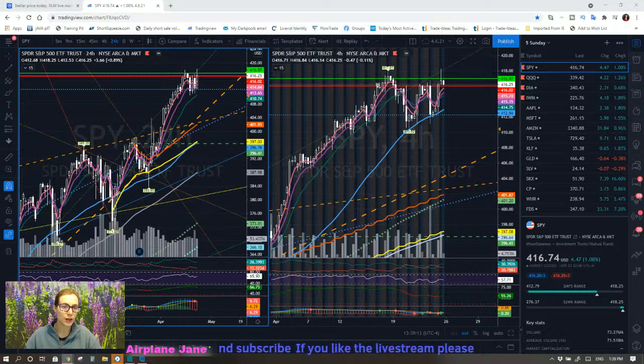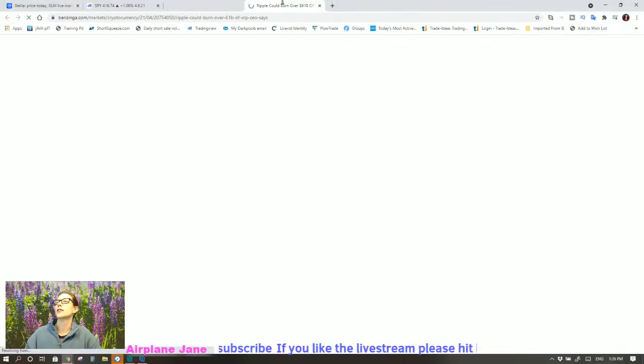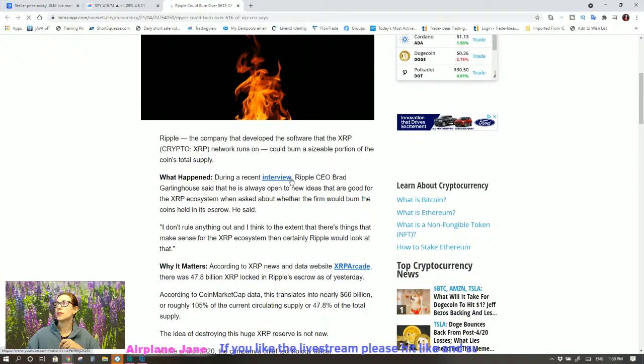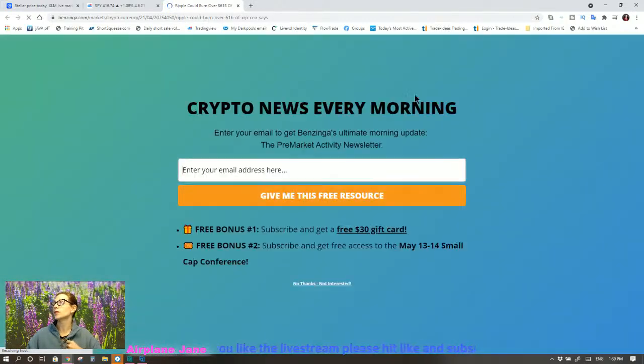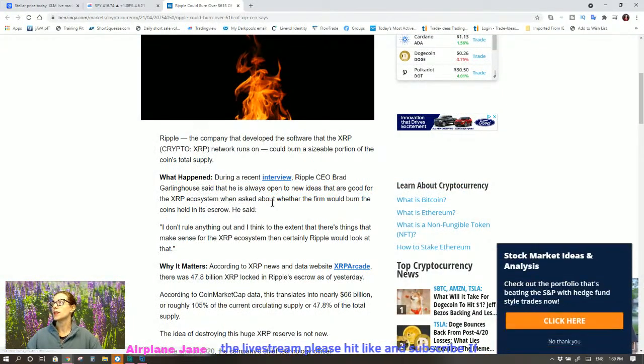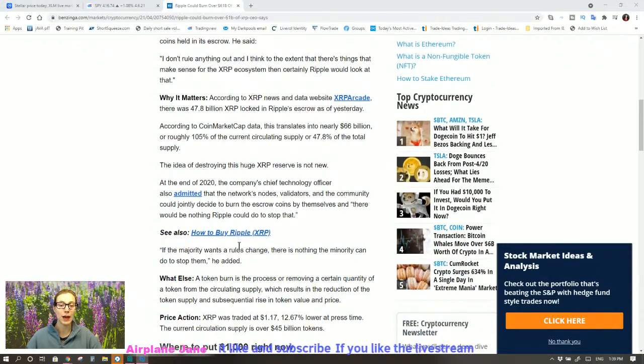Here we go. I think this is the article that I Love Spring just sent, right? Ripple could burn over 61 billion of XRP tokens. Right? Let's see. In a recent interview, Brad Garlinghouse said that he's always open to new ideas for the XRP ecosystem. When he was asked whether the firm would burn the coins held in escrow, he said, "I don't rule anything out. I think," I'm going to just read it right here. "I think that to the extent that that makes sense for the XRP ecosystem, then certainly Ripple would look at that," right? So why would it matter?